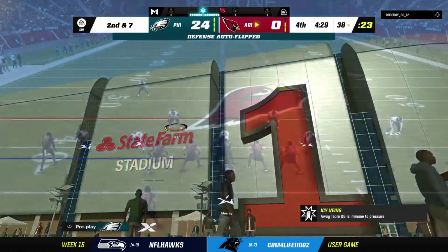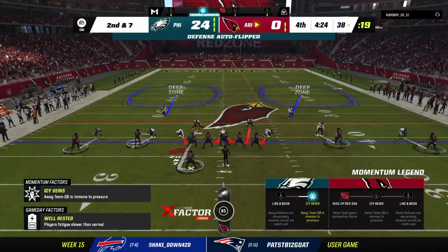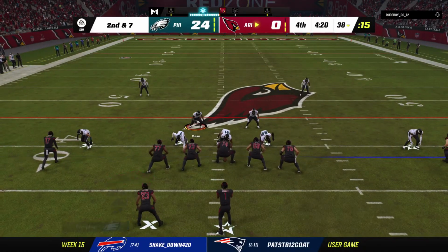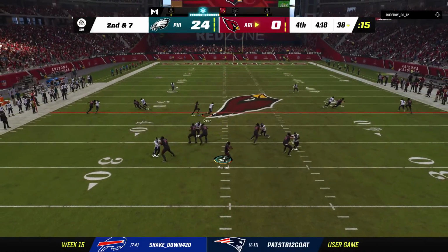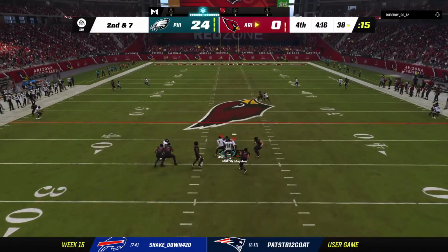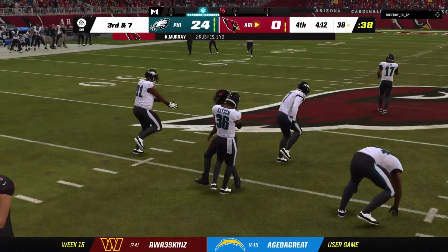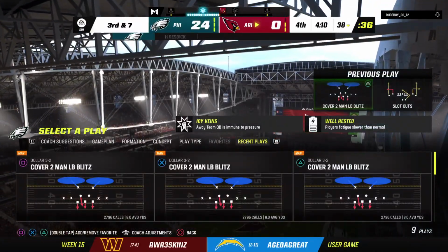Nice job by the defense figuring that play out and holding it to a short game, but I don't think the offense is going to be daunted. They actually accomplished their goal there. Now they've got them aware that they can throw a screen at them, maybe to slow the pass rush down a little bit, and they can throw it downfield. All in all, no gain on the play, and it'll bring up 3rd.